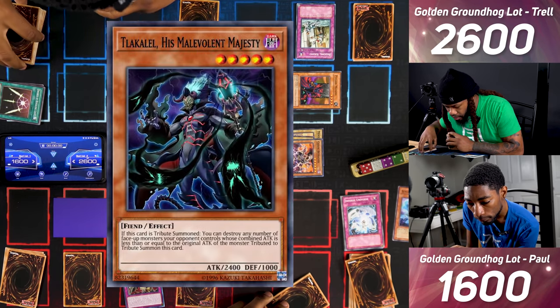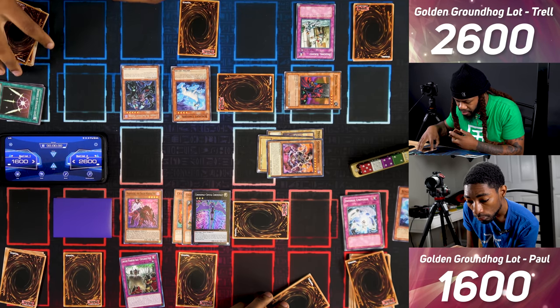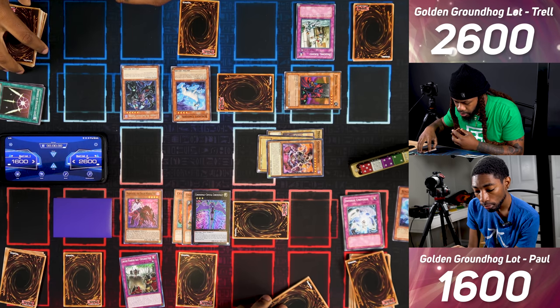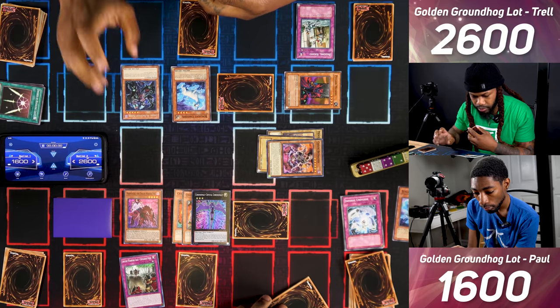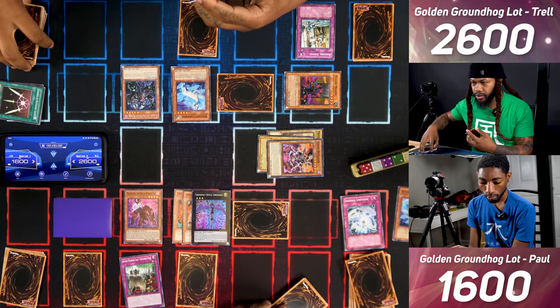Summon. Oh, okay. His Malevolent Majesty. Oh, this card is tribute summon. You destroy any number of face-up monsters your opponent controls whose combined attack is less than or equal to the original attack of the monster tributed to summon this card. It was 2,000, so we're actually going to... Oh, it doesn't even target. That's cool. But we're going to go ahead and pop that one, though. Yeah, okay. Phantazos didn't get to do an attack. Yay.